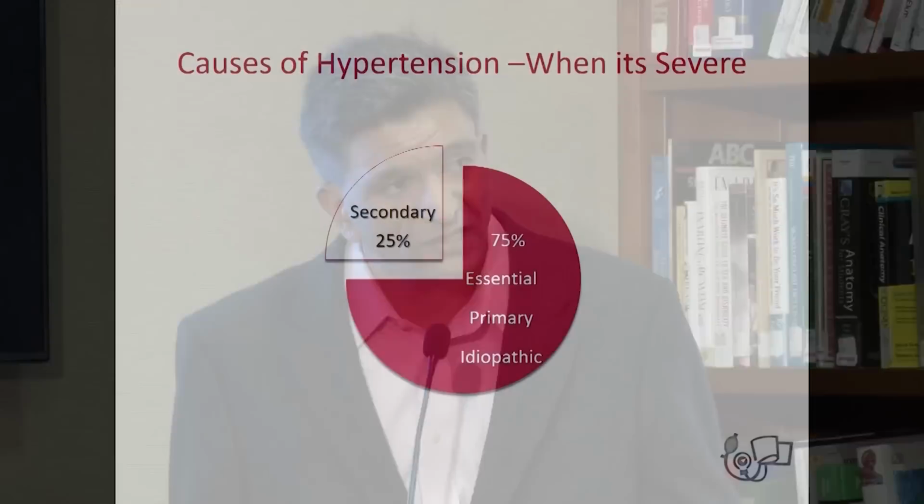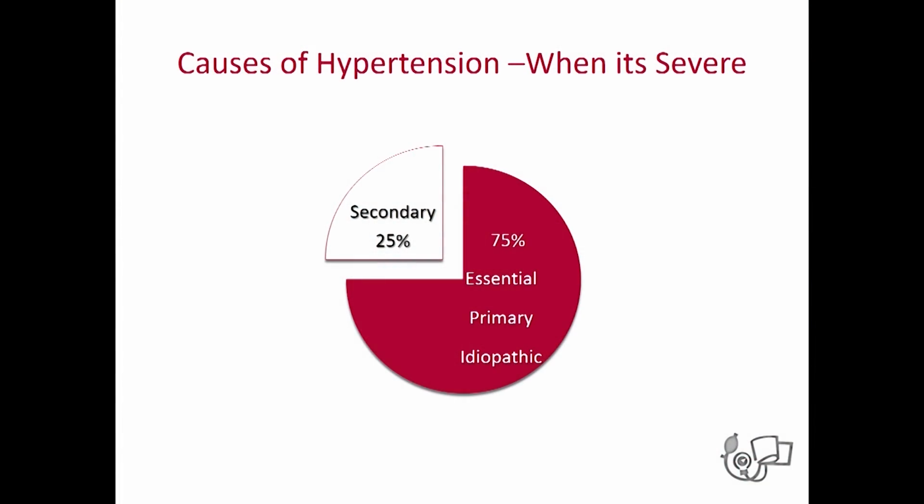So this slide is another pie chart of a breakdown of primary idiopathic essential hypertension versus secondary hypertension. In the first slide, we had a 95% to 5% ratio. And here I'm showing a much larger piece of the pie associated with secondary hypertension.